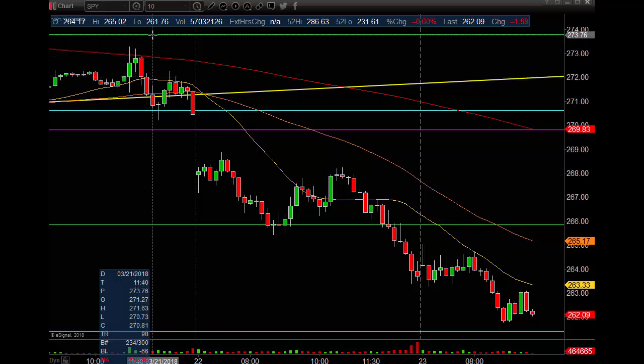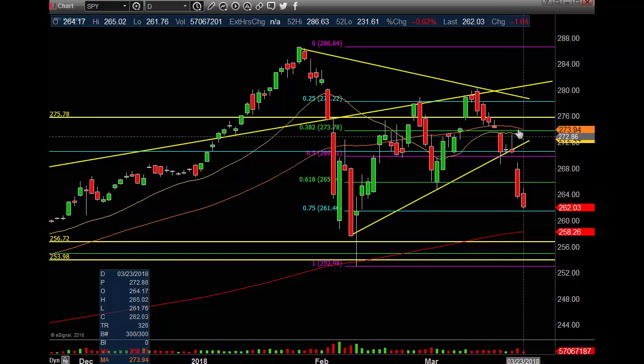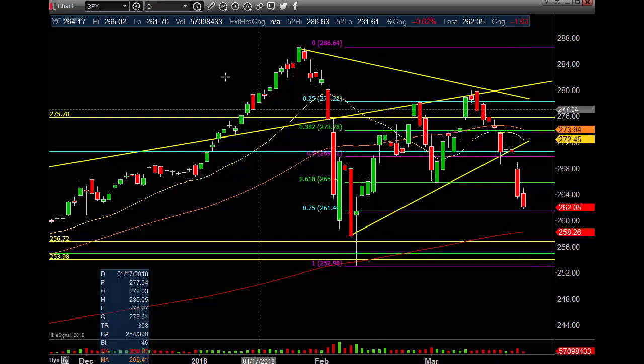We had the 618 up here, the 25 or the 382 retrace, and on the daily chart we had big resistance as well with this big breakdown candle, the 20 MA. You had gap fill, 50 MA above it, a lot of protection just in case this thing went against us. It never did. Straight down for 3 days into options expiration. Epic trade, guys.